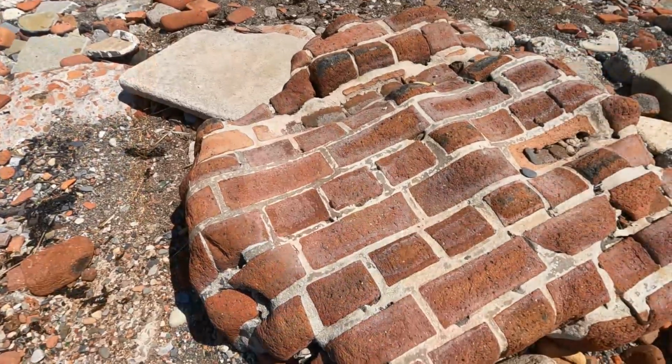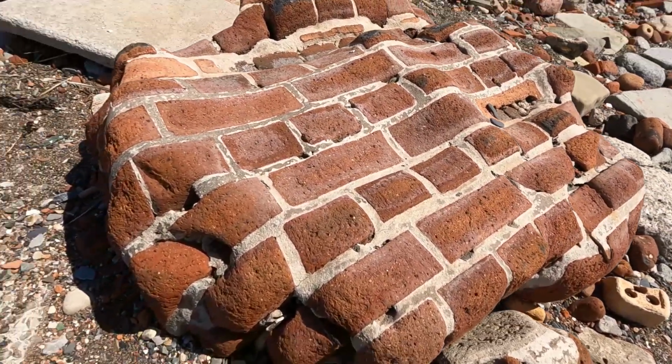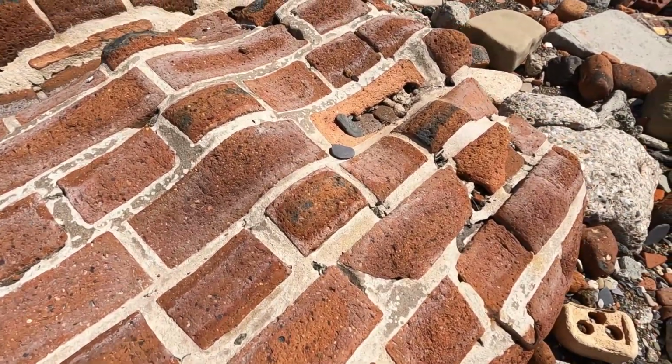How many of you remember the wavy wall? Look at this bit of wall. Now it just looks like a brick wall. I don't know if you're picking up the contours yet, but if I come down like this and across. It's very Dali-esque.